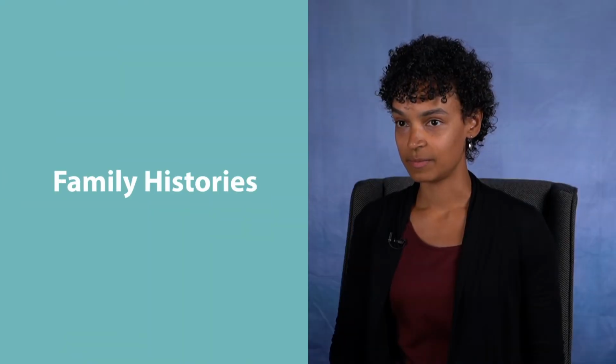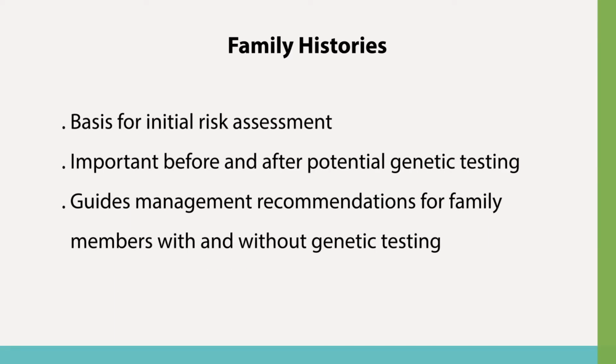So just a note on family histories. They're really the basis for our initial risk assessment. They're what we use to help tell us if someone meets criteria for genetic testing, if there's certain conditions of interest, certain genes of interest. So they're really important before we order genetic testing. But they're also important for once we get genetic testing results back. Both the family history and the genetic testing results are what we use to help provide specific management recommendations going forward. And the family history can be helpful for us even if no genetic testing is done.